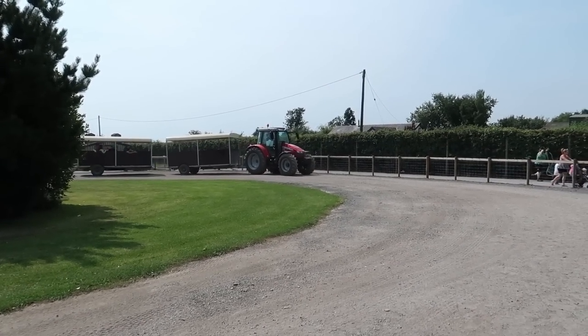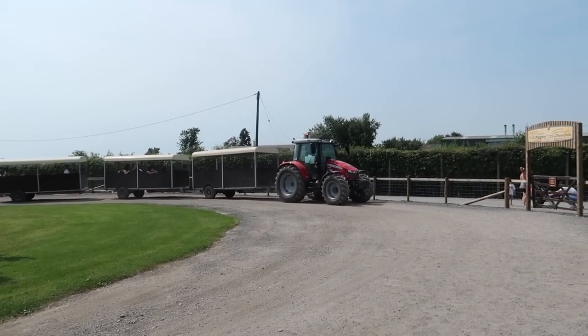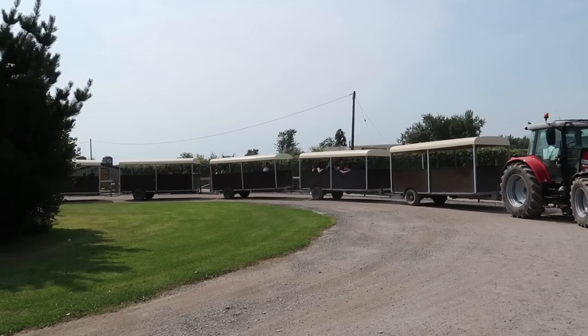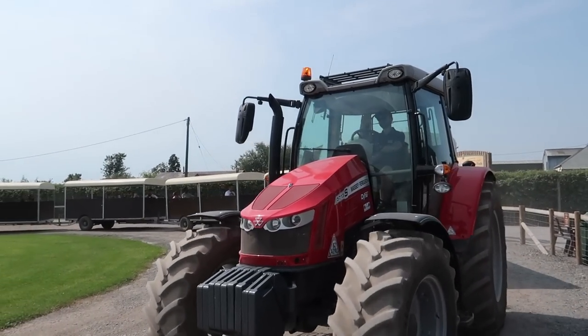After seeing the lovely pigs just over there, we've made our way round here to the land train, or as I like to call it, a tractor pulling some trailers. Which is literally what it is, but you know what? This is included in your admission for coming here, because like I say, the other rides, you buy tokens to go on, but with this one you don't need to. It's giving us a little wave.